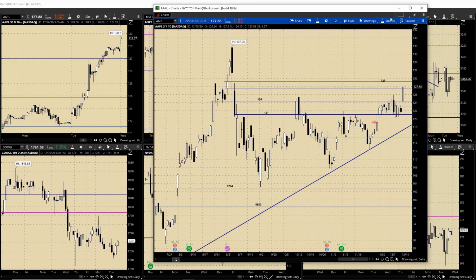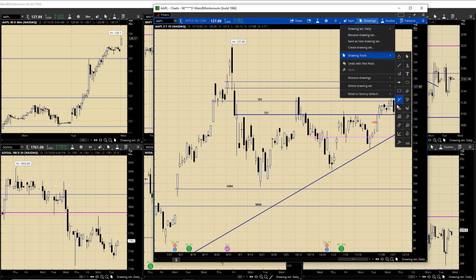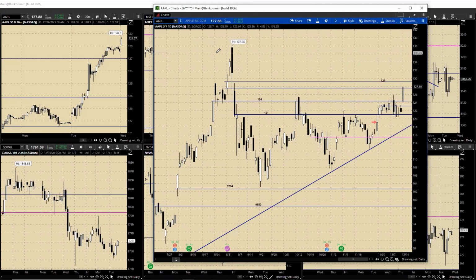Now, if you throw a fib on it, 78% is 130.42. Now that's going to be key. It's 130.42, the 78%. So with this Fed, maybe we try and jump up there and then we stall and then we can pull back. But that might be over a couple of days. So we'll see what happens. But that's interesting there. Let's go on and make a notation here.